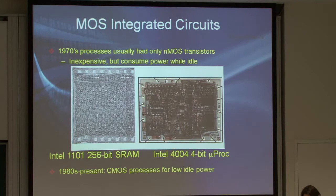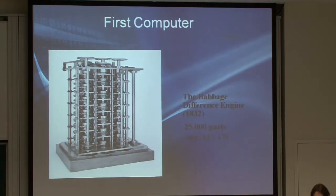So in the 70s, they used a particular kind of transistor, NMOS, and we'll talk about what those are in a bit. And as you can see, they're starting to fit quite a lot of transistors on them. And these pictures always look really cool. And someone says, what do you do? And you show them a picture like this. It's very cool. Since the 1980s, we've been using this CMOS thing, and that's what we're talking about today. I like pictures, so I just put lots of pictures in.